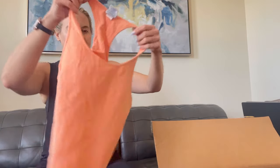More loungewear. It's not gonna sell. I need to keep it. It just ended up in my own pile, when I need to be getting rid of stuff. This is Old Navy.